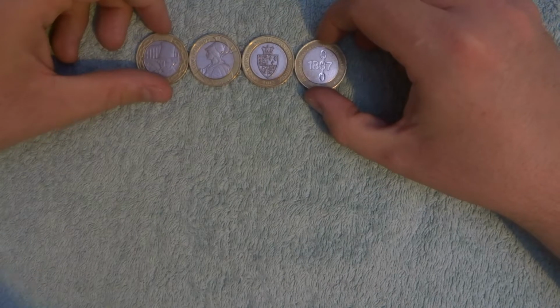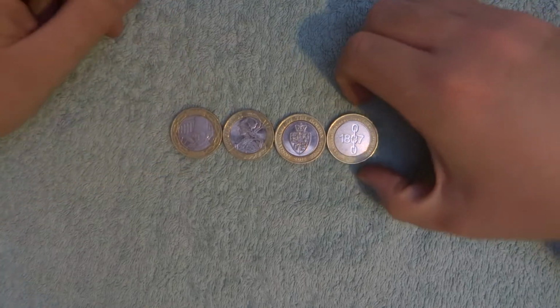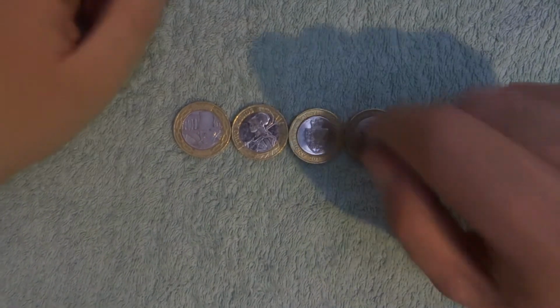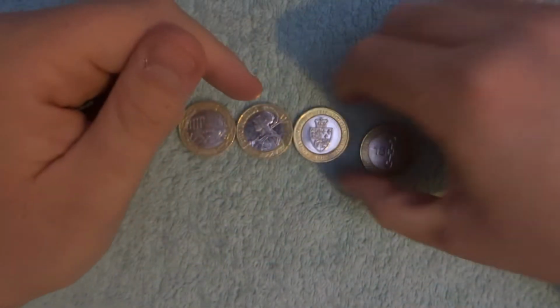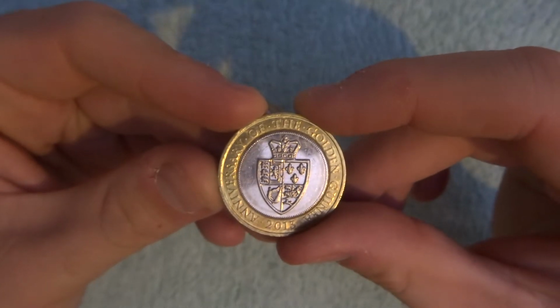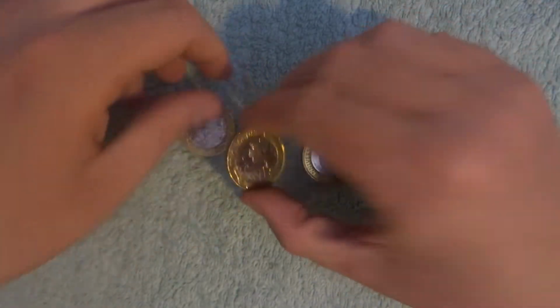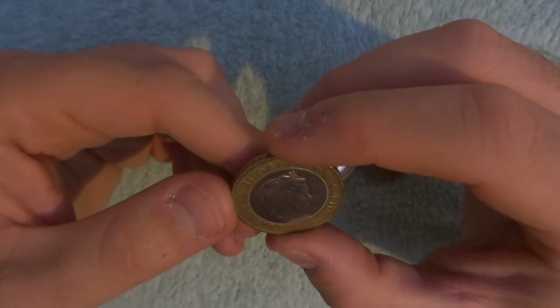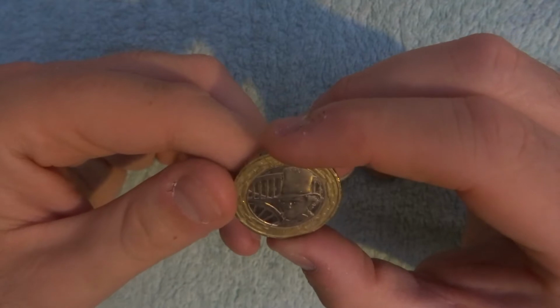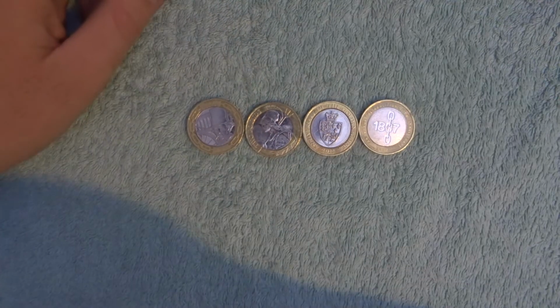So we only found 4 out of this batch. So what did we get? I'm going to pan the camera down, hopefully it works. Maybe not. We got an 1807 guinea, a 2015 Britannia, and a Brunel. Which year did that come out? I'm looking on the wrong side, 2006. So yeah, there's only 4 finds in this video, but that's cool.